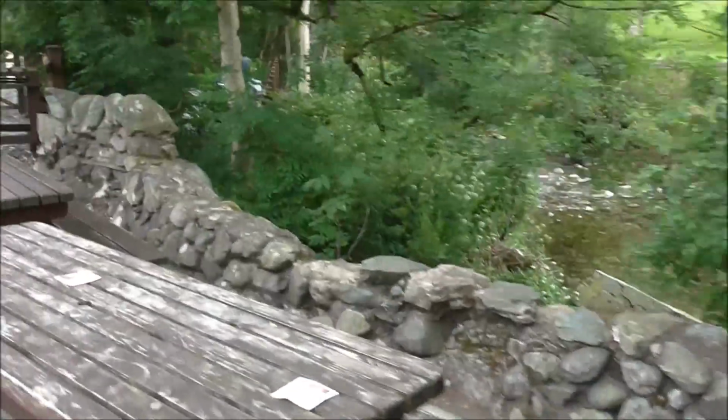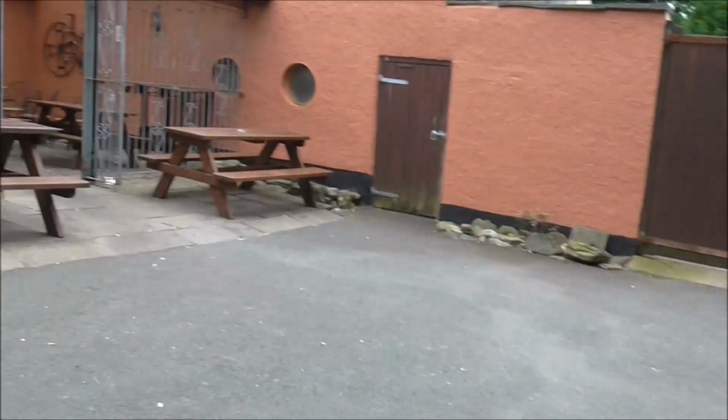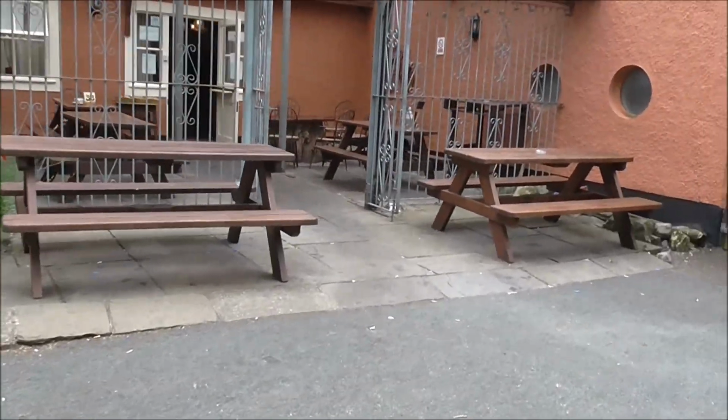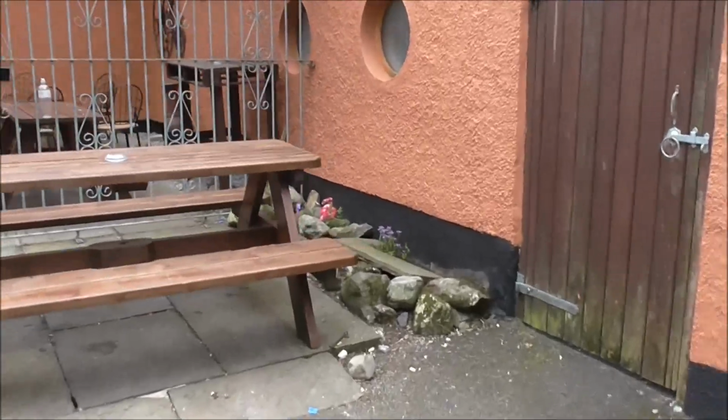This is the bar. Very picturesque. A couple of years since I've been down here, but it's cracking. I've got some good beers in the bar. I'll have a sneaky pint later. I'm just having an afternoon mooch about, a cheeky pint.